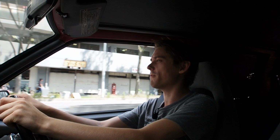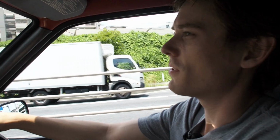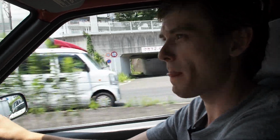Driving the car for the first time. It's noisy because the window's open, and I have to leave the windows open because there's no AC in this car. First order of business is to go get some snacks and some drinks, because we're going to need those for the road.